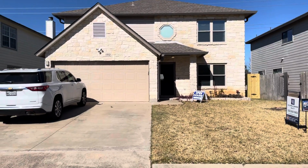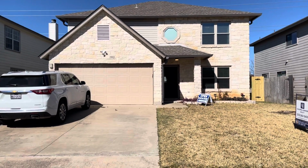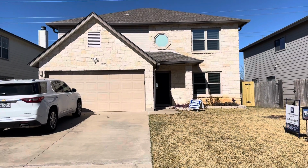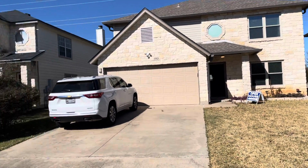Here we are at 1102 Keeshond Place in Round Rock. This is built in 2001, and the original owner has updated this place and is now selling. They have done new composition shingles on the roof, full roof replacement by Kangaroo.